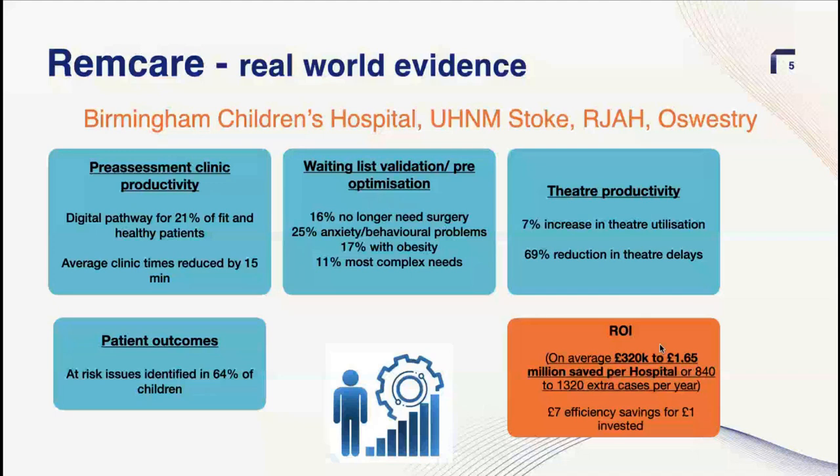So I won't talk too much about the results, because Maggie and Barry can talk about their local implementations, but essentially the early risk stratification allows the booking in line with the risk profile of the patient in the pre-assessment clinics, and potentially there is an opportunity to get the lowest risk children through a fully digital pathway, which can significantly release the capacity for increasing the productivity. In terms of the waiting list optimization, you can have cleansed waiting lists based on whether the patient really needs to be on the waiting list or not, and also a harms review, which helps in clinical prioritization.